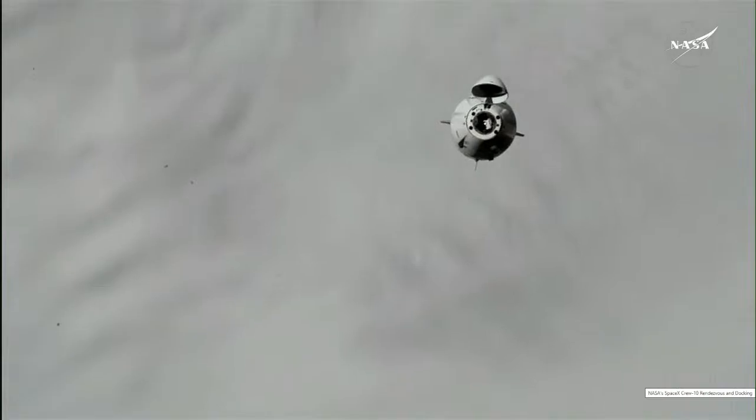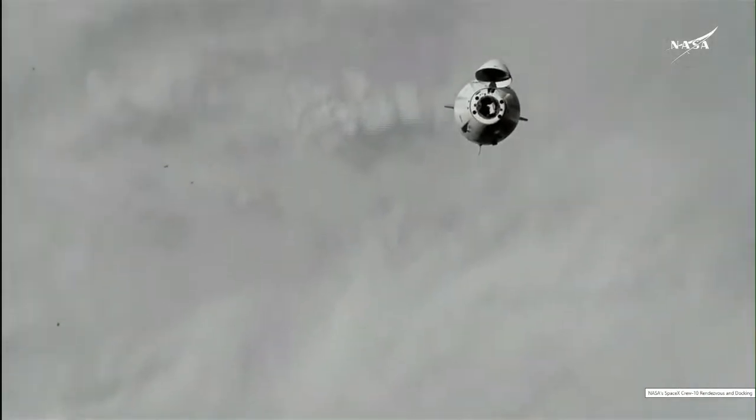You can see its nose cone opened up and you can see the forward docking adapter there, which is what is aimed at camera right now. And that nose cone was over that docking apparatus during liftoff to help protect it from the aerodynamic forces and some of that heating that Dragon experiences as it heads uphill into space.